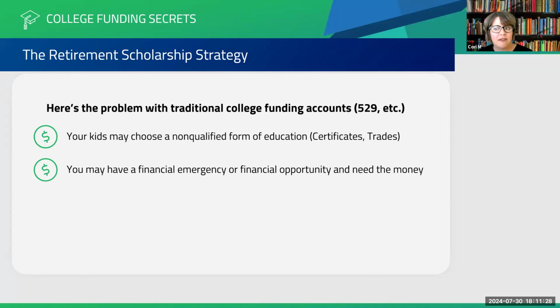Also, you may have a financial emergency and need access to this money while your kids are growing up. But if it's all tied up in a plan that has to be used for education, then you aren't going to be able to access that money when you need it.